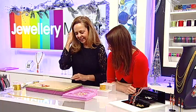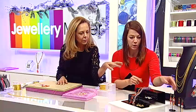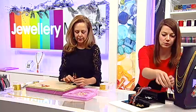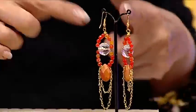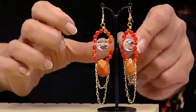Gosh, good on her. Okay, so I'm going to show you. Could you just pass them over? They're both pairs, and then we can have a look at that. So I'll start with these then. Because we're bringing in all of the different gemstones here, which is really nice, because I wanted to show how you can actually use the gemstones together.